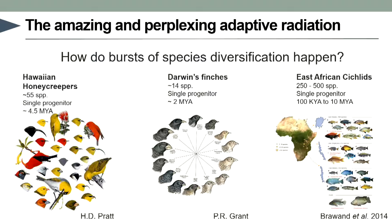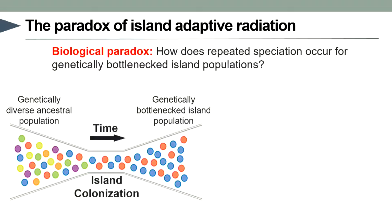Now, because of this remarkable diversity, the phenomenon of adaptive radiation has attracted the interest of many evolutionary and ecological researchers, and we really wonder how this evolutionary process has occurred. For me, I'm really interested in adaptive radiations because there seems to be a bit of a paradox in how this can happen, especially in island settings.